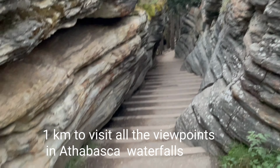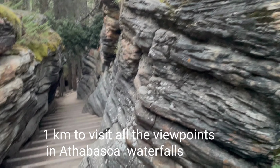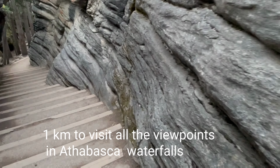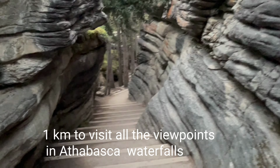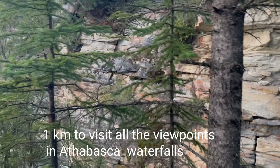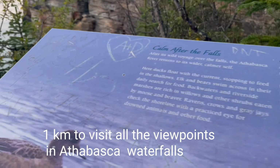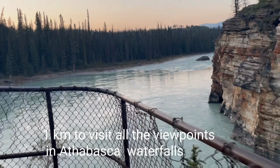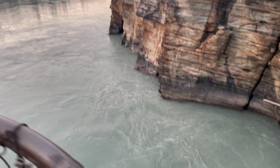There's a little step area down to the river, so it's a calm and quiet little place where all the water ends up and gets a little bit calm from all that really hard force.